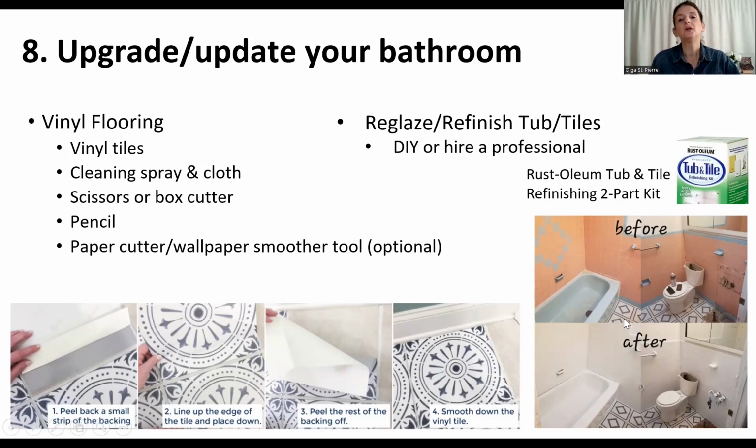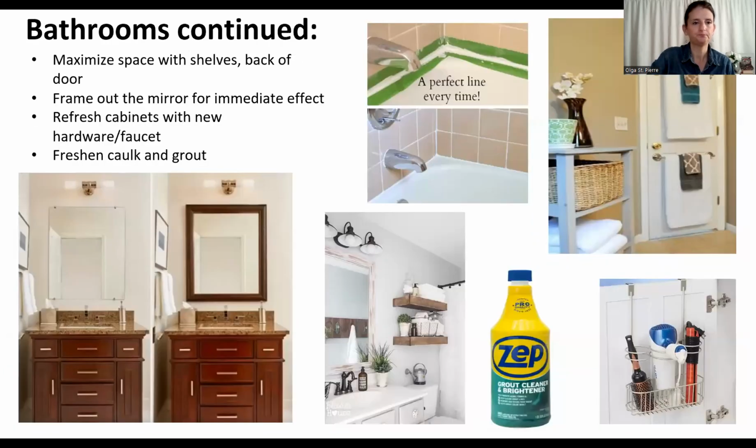And if you are thinking about painting your bathroom, yes, you absolutely can do that. It is a special paint that you're going to need for your tub and your surround. And if you have tile finishes, it's called reglazing. Rust-Oleum does make a product for it. You just have to be very careful about reading instructions and following them to a T, because the paint that is used for the bathrooms is more of an epoxy, which is a special type of paint, and it has to be done right. All right, let's keep going with our bathrooms.